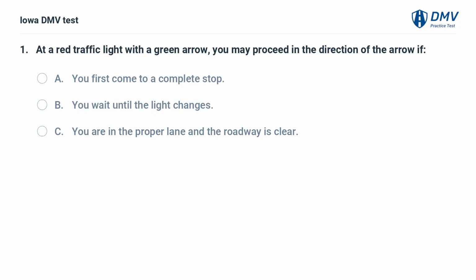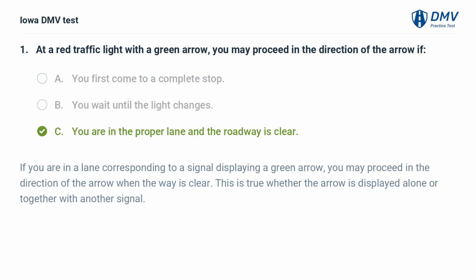At a red traffic light with a green arrow, you may proceed in the direction of the arrow if A. You first come to a complete stop. B. You wait until the light changes. C. You are in the proper lane and the roadway is clear.